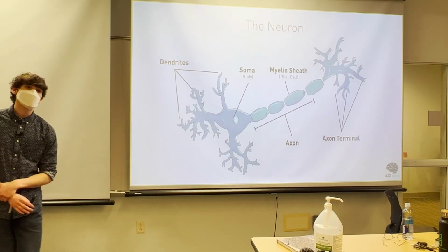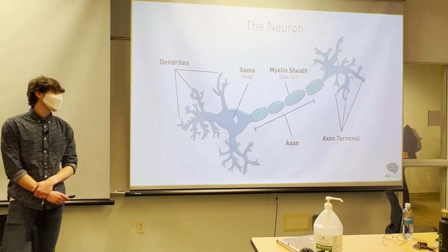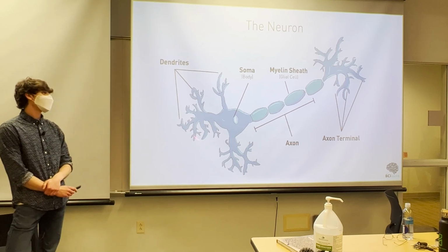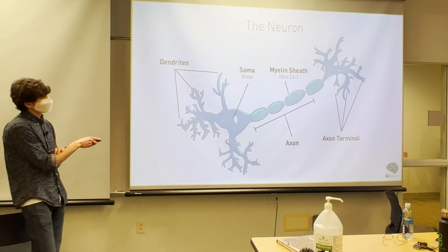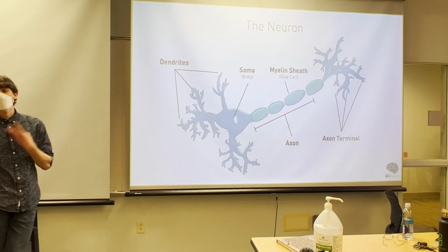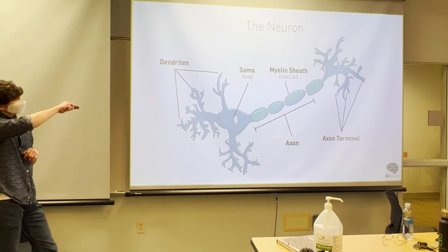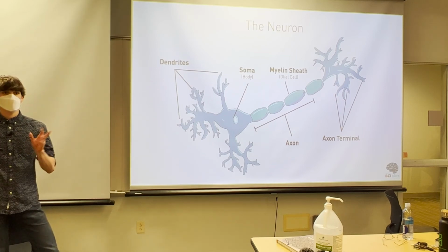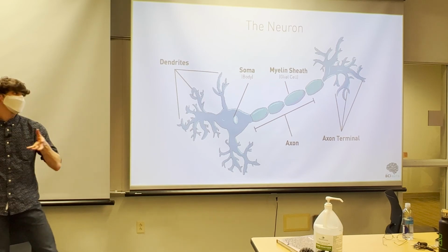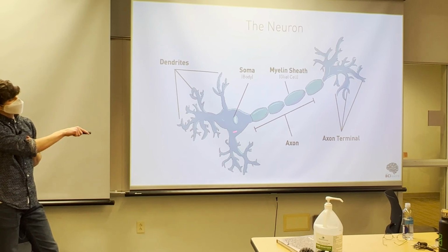They're highly specialized cells, and there are over 10,000 known types of neurons. So this is just a basic representation of the most common type of neuron. It's called multipolar because you've got a lot of dendrites coming out here. There are three parts that you want to pay attention to, which are the dendrites up here. The dendrites receive signals, so they branch all around and try to connect with other neurons. They take the signals coming in and send them to the soma, which is the cell body.